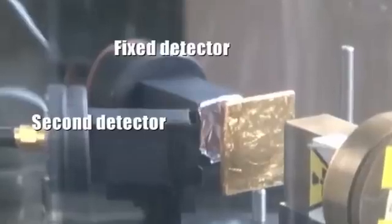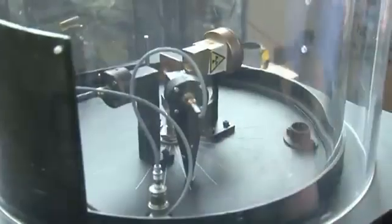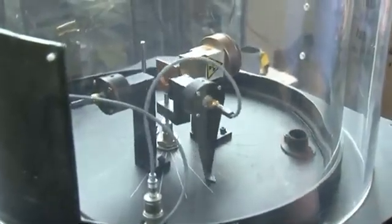One of the detectors counts particles going straight ahead, which is the majority, and we count a rate of between 1 and 2,000 per second. The second counter we can move to measure the scattering rate as a function of angle.